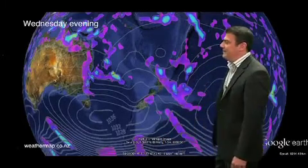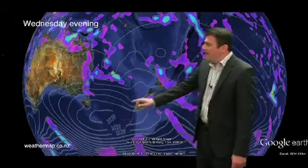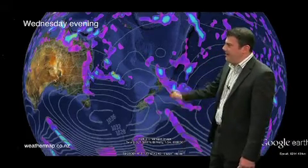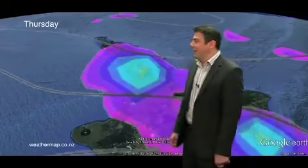First of all, let's have a look at the Wednesday map. Here is the system. Small low to the north here, big high to the south. And that's why that front that's out here in the west isn't really doing a lot. A lot of it's just cloud because it's not really attached to anything too significant. It's the low up here that's going to push in the rain to the country. So let's zoom on in and have a look at what Thursday is looking like for the North Island.